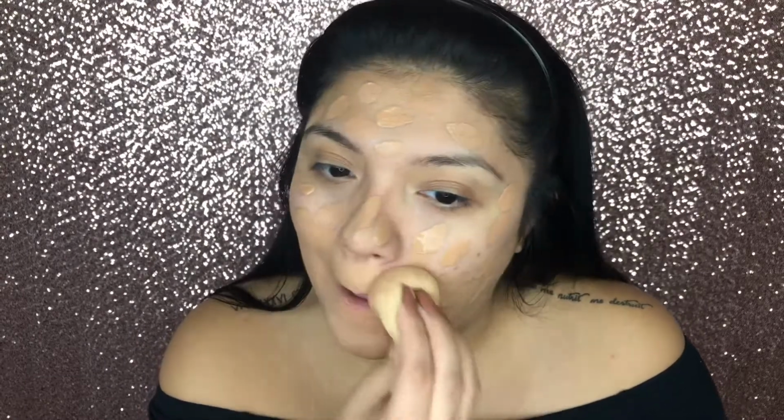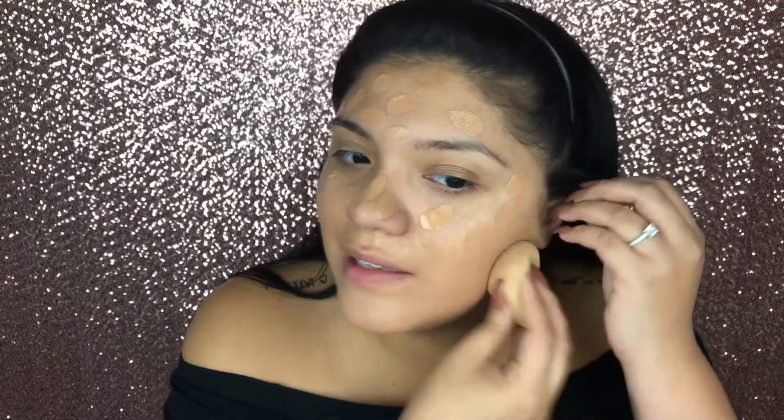I have oily skin, like I said. I T-zone like I dipped my face in a pot of grease. So I have textured skin and I have some pigmentation, very light, but it is still very much there.